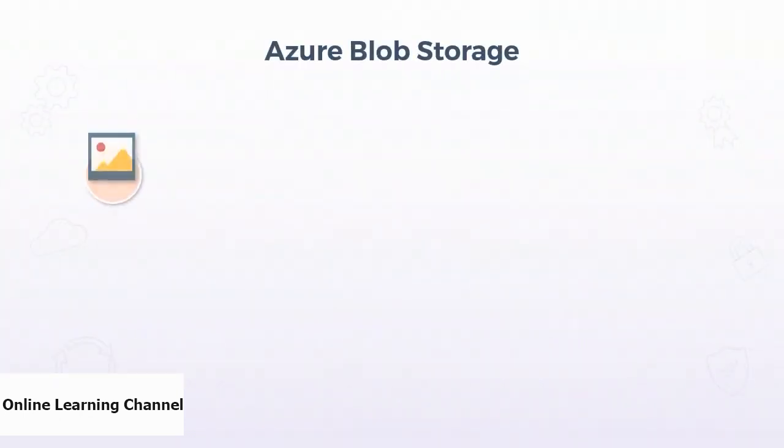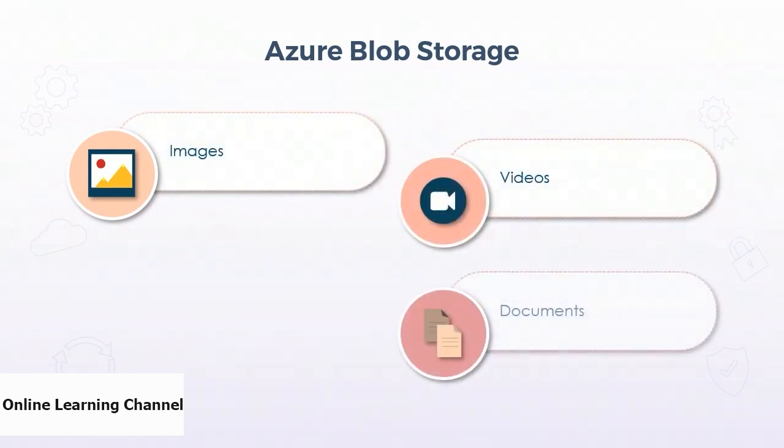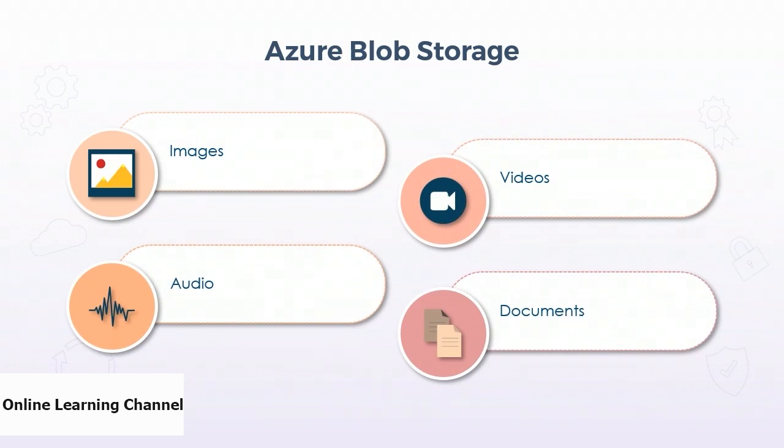Azure Blob Storage is a massively scalable object storage, and it's great for any type of unstructured data. This could be images, videos, audios, and documents. Blob Storage is designed for serving images or documents directly to the browser. We could be storing files for distributed access. We could be streaming audio and video, writing the log files. Again, it's unstructured data and it's object storage. So it's great for anything that doesn't quite have the same structure over and over.